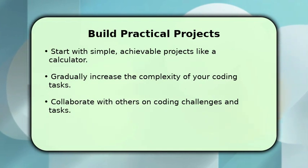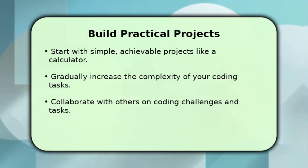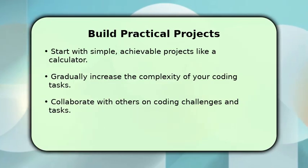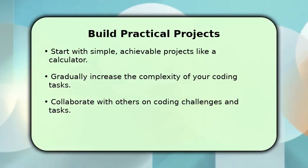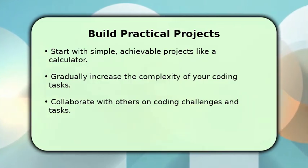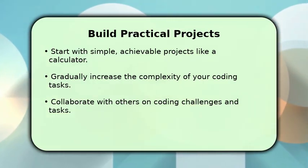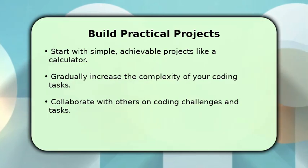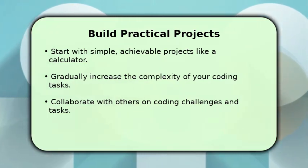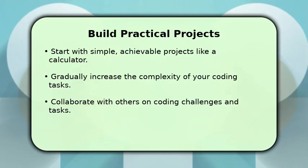Begin with simple, achievable projects, such as creating a basic calculator or a number guessing game. As your confidence grows, gradually increase the complexity of your projects, perhaps moving to a to-do list application or a password generator. Collaborating with other learners on coding tasks can also provide new perspectives and accelerate your learning journey, exposing you to different problem-solving approaches.